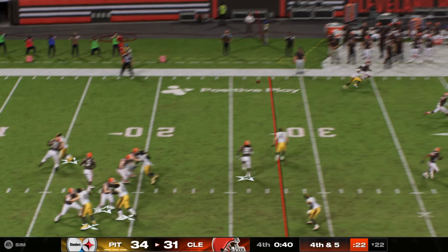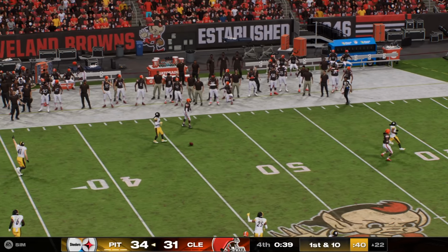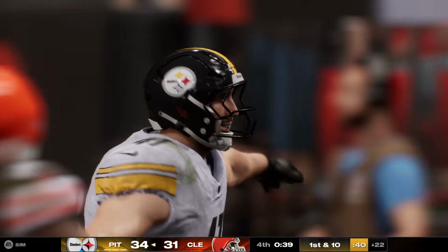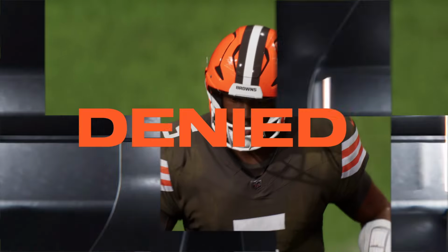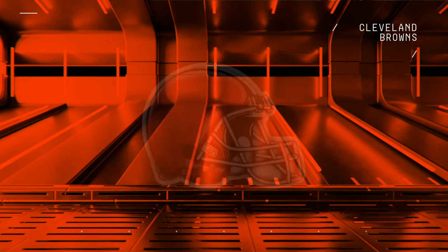Now or never, they'll throw on 4th down. And that is incomplete. They had their chance. They took it there. Look, they're trailing late. Got to let it fly. This will wind up a turnover on downs.